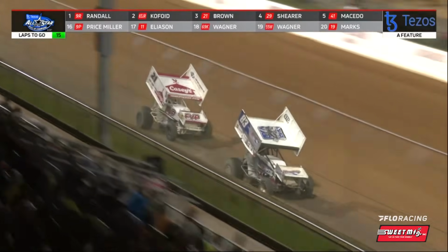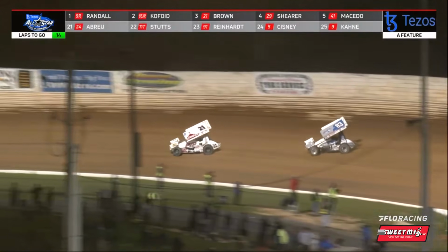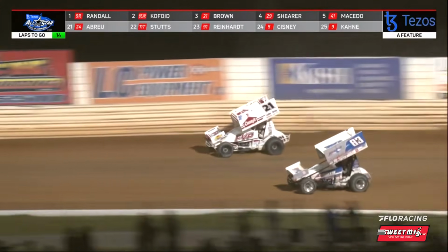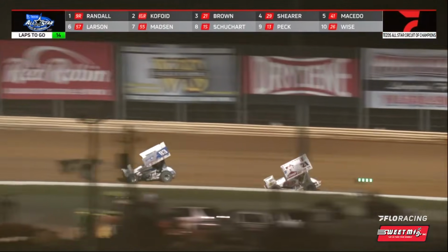14 to go for Chase Randall. What a battle for 2nd. Buddy Kofoid back up into the runner-up spot. Here comes Brownie with another slide job there in turn 2. Slides up out of the groove. Kofoid, he'll drive back by. What happens back into 3?